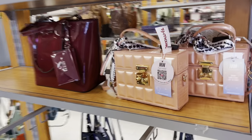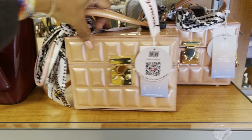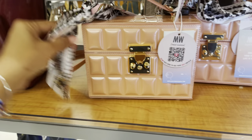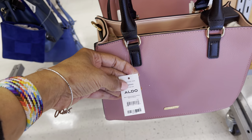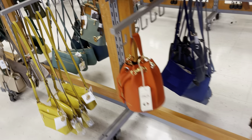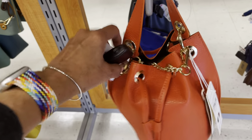Oh, I love these. This is so cute. Most wanted. Wow, I love this. It's a pretty pink pearlescent color. Wow, I love it. Aldo, $45, zip top. Nice top handle. It also has a shoulder strap. Oh, I love this orange color. Anna Paula. And this is $40.